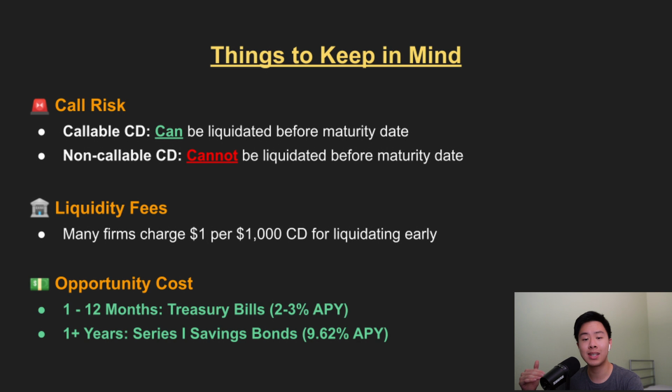And now the first thing to keep in mind is call risk. So a callable CD is one where the issuer or the bank has the right to liquidate your CD before maturity date. Now, these type of brokered CDs pay a higher interest rate, but they do carry on more risk because you might not be able to hold on to it until maturity date. So if you don't want to take on this risk, definitely make sure that the brokered CD that you purchase is non-callable. So if I select this CD, for example, we can see that it's non-callable, so I can't get liquidated early.